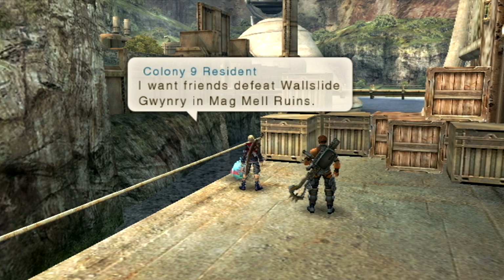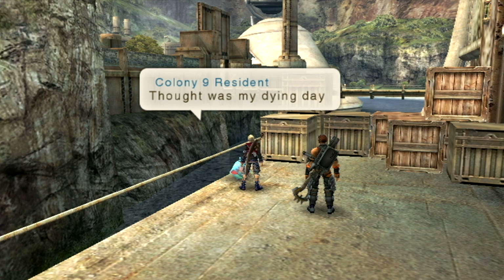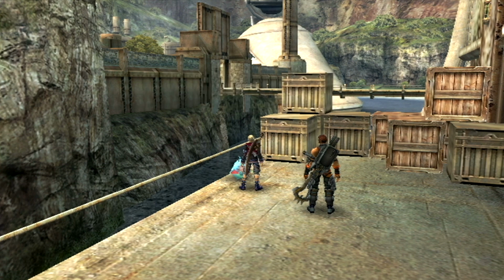I want friends to defeat Wallside Gwynry at Magmal Ruins. Other day, I almost get eaten by Gwynry and other smaller critters. Thought it was my dying day.